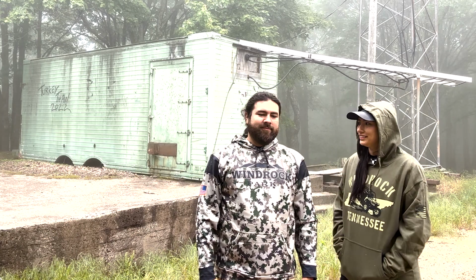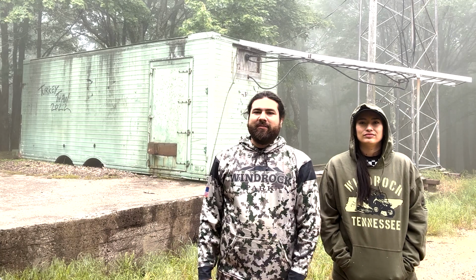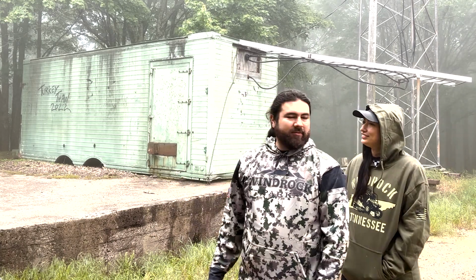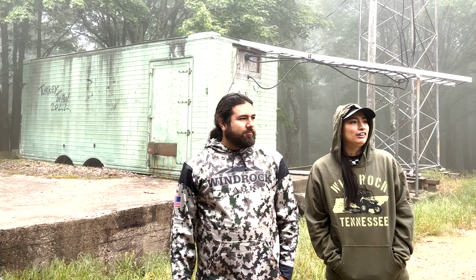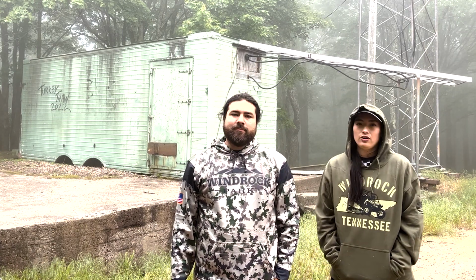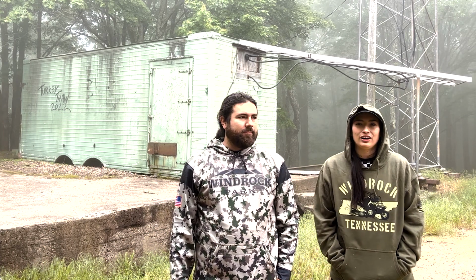All right, so we just made it to our first major landmark. It's called a failed radar base, as you can see behind us. Failed? Yeah, it says failed. So yeah, failed radar base. It's off of G53 now. It's been about two hours or so of riding so far.